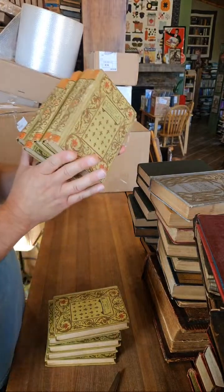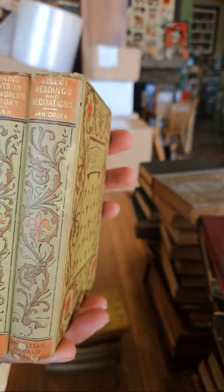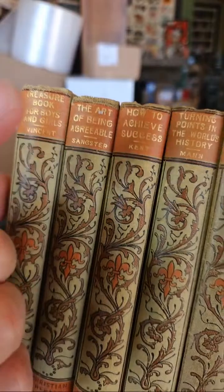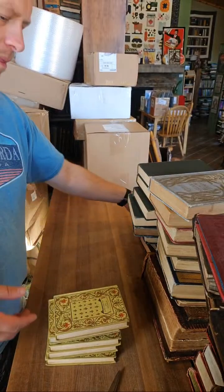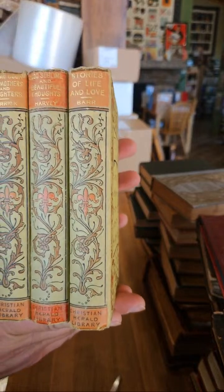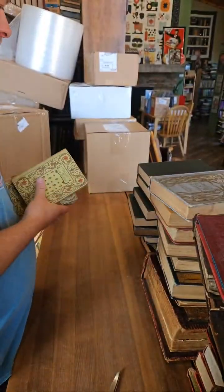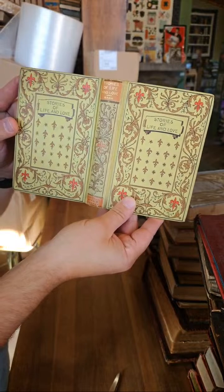Let's see, this is a set of the Christian Herald Library. Some of these are definitely more interesting than others. We got Select Readings and Recitations, Turning Points in the World History, How to Achieve Success, The Art of Being Agreeable. Again, another etiquette book. A treasure book for boys and girls. That's just kind of a book of children's stories. Stories of Life and Love, 2,000 Sublime and Beautiful Thoughts. A home book for mothers and daughters. Fun for the household, and Crumbs Swept Away. I really like these because they got nice spines in the front cover, and the rear cover is decorative as well.